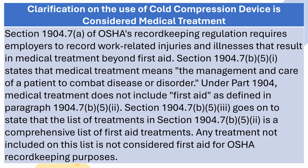Section 1904.7(b)(5)(i) states that medical treatment means the management and care of a patient to combat disease or disorder. Under Part 1904, medical treatment does not include first aid as defined in paragraph 1904.7(b)(5)(ii). Section 1904.7(b)(5)(iii) goes on to state that the list of treatments in Section 1904.7(b)(5)(ii) is a comprehensive list of first aid treatments. Any treatment not included on this list is not considered first aid for OSHA record-keeping purposes.